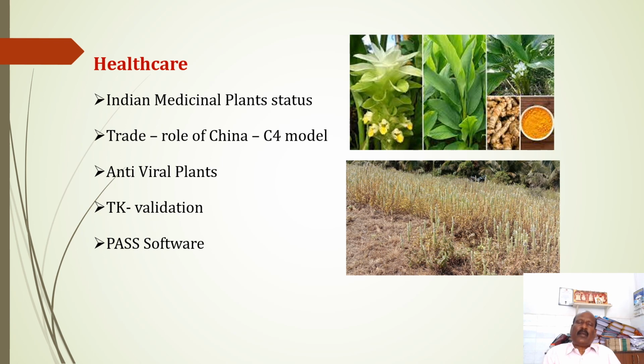So phylogeny means they are closely related plants, closely related organisms, grouped in one category. So if one plant is recognized as important, definitely we can expect the other species in the same group may also have the same property. So this way we can select the plant. And then the third one is through oral information, through our ancestors, through our traditional people, the ethnic community, aboriginal people. When you interrogate them, they will tell about the plants.